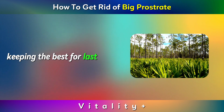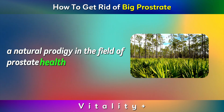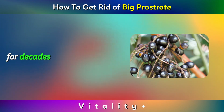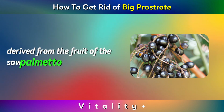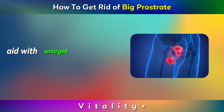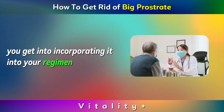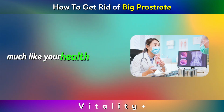Number 7, saw palmetto. Keeping the best for last, let's talk about saw palmetto, a natural prodigy in the field of prostate health. This supplement has gained attention for its ability to improve prostate health, even though it isn't a vitamin. For decades, this small jewel has been a dependable companion, derived from the fruit of the saw palmetto plant. A lot of people think saw palmetto is a good ally to aid with enlarged prostate problems. Hey, remember to talk to your healthcare physician before you get into incorporating it into your regimen. They make sure everything is tailored precisely to your body, much like your health advisors.